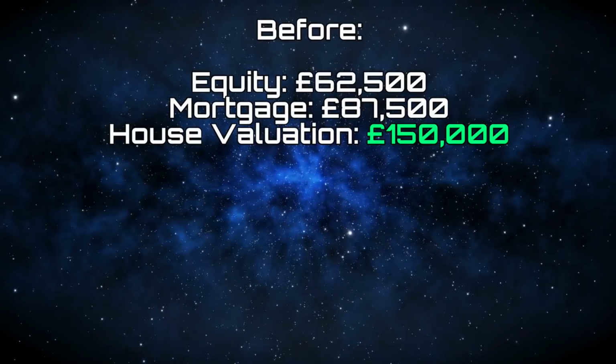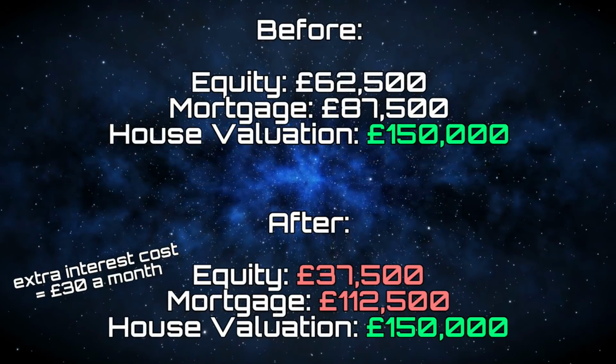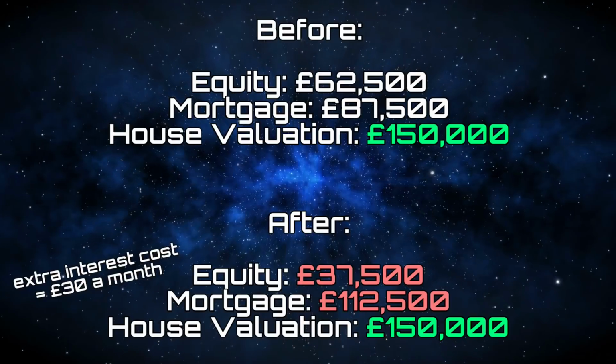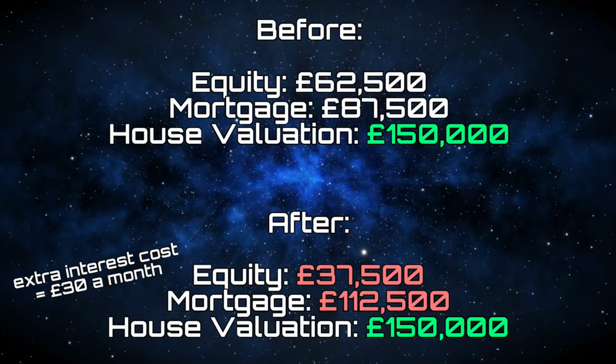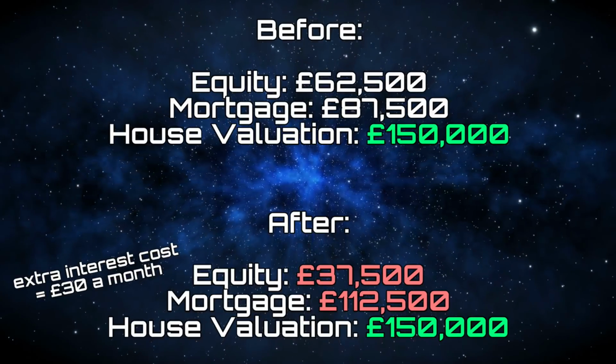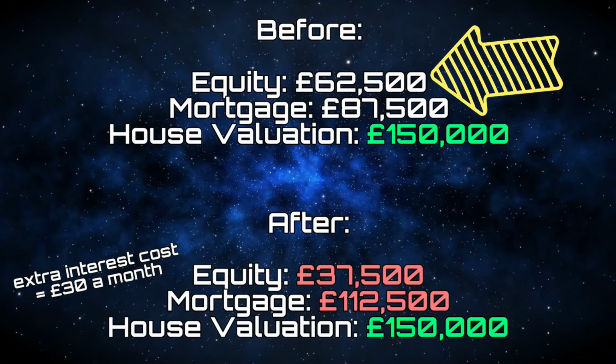This is the before and after position of the property Ben just took equity from. As you can see, the house is worth £150,000 regardless of the equity in the property. If the house appreciates in value to £160,000, Ben would make 10 grand no matter what. That money tied up in the property may as well be busy doing something else.